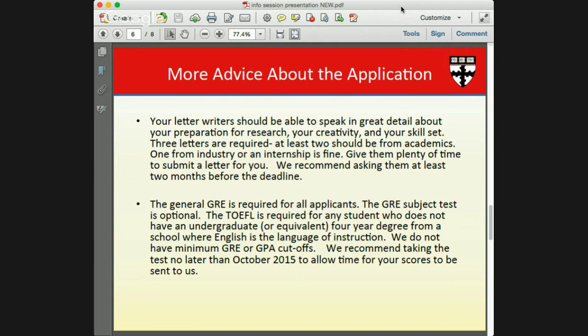Maybe it's someone in whose lab you worked over the summer or during the semester on a research project. The best letters are specific and can speak about your ability to succeed in our graduate program. We have a number of students who have been out of school for a year or two and have been working in a national lab or in industry or in a professional role, and it's perfectly appropriate to ask somebody from that part of your world to write a letter.